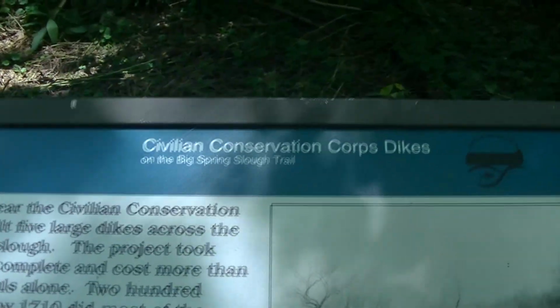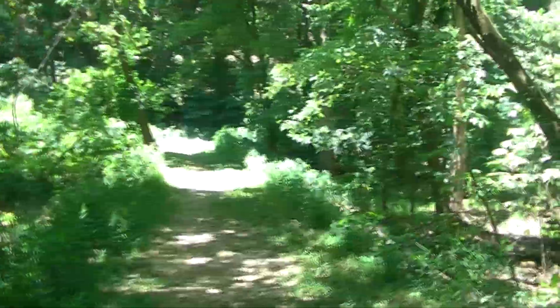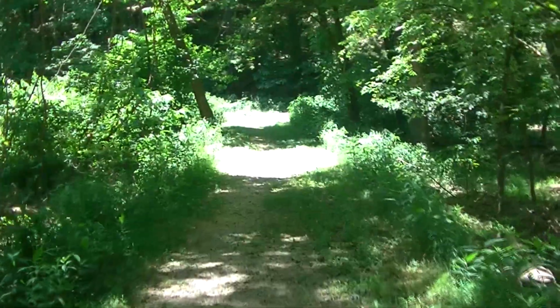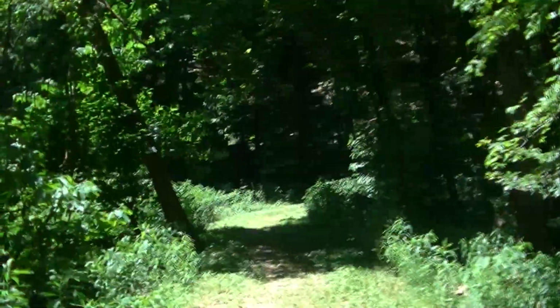Very cool. You see that Civilian Conservation Corps? You see a lot of that on places that I go. Devil's Den in Arkansas, Winslow, Arkansas, has some buildings and things built by CCC. Even the old bridge that's not there anymore, I think, was originally built by the Civilian Conservation Corps.